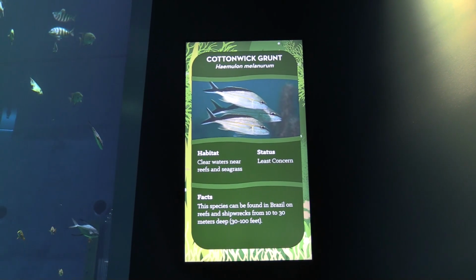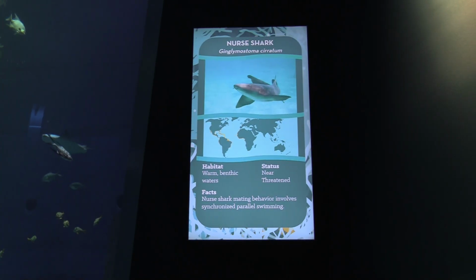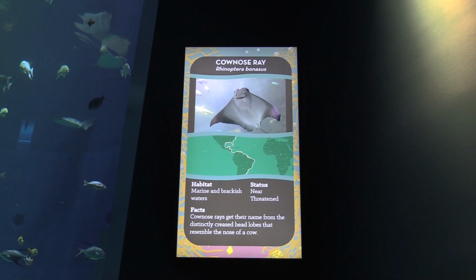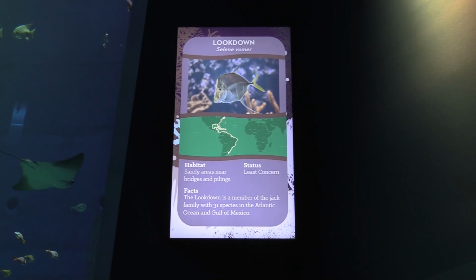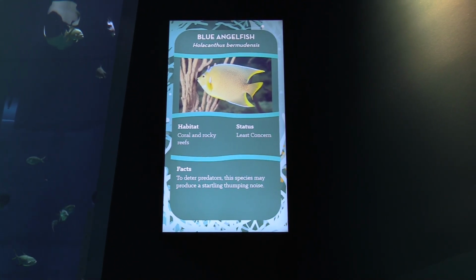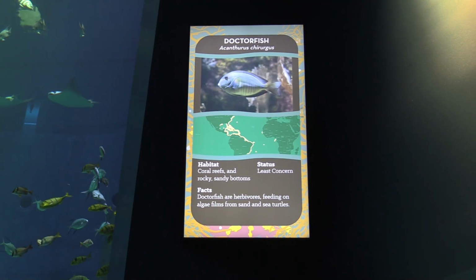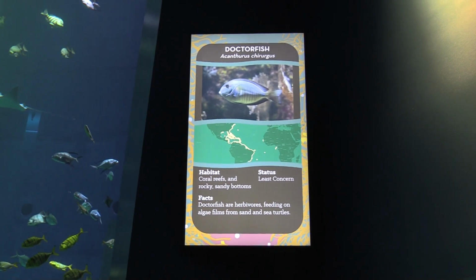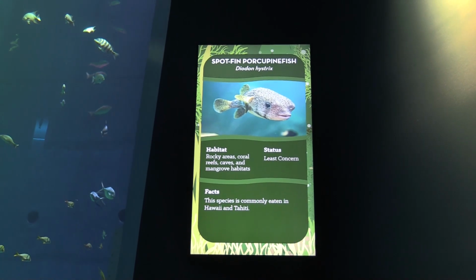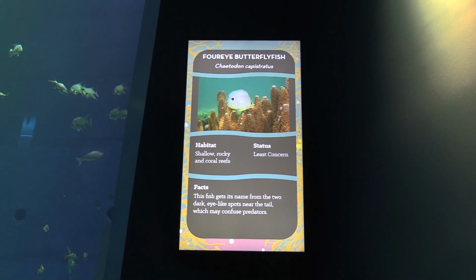Got cottonwood grunt. Got African pompano. Got nurse shark. Got cownose ray. Got some lookdown. Some blue angelfish. Southern stingray. Got doctor fish. You didn't hear it when we were walking? Got some golden trevally. Spotfin porcupine fish. Got four-eyed butterfly fish.